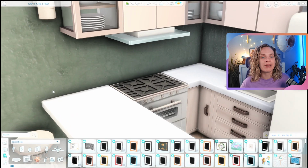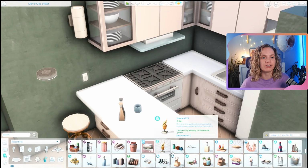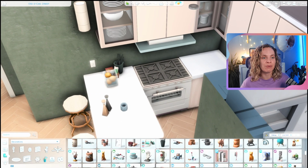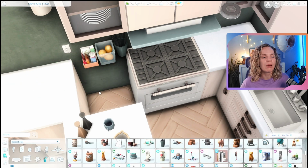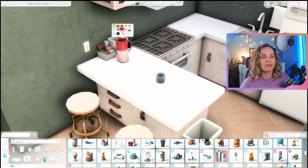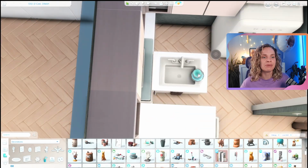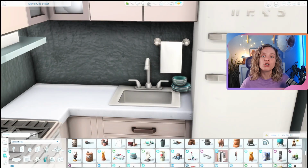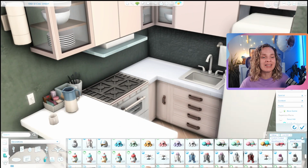And then I didn't have the space for a huge amount of clutter in this kitchen because it is very small. So I decided to leave the corner counter free of decorations. I did place a cutting board against the wall, but that's a wall decoration, so that shouldn't be in the way. And then I also left the corner island counter free of decorations. I think your Sims can use that for cooking as well. So there should be enough space for it to be functional at least. So that's really fun.